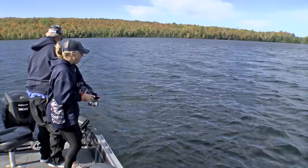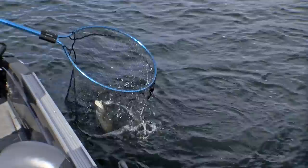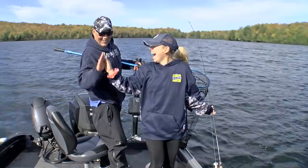Might be a walleye. It is a smallmouth bass. Look at the size of that, Blake. That is a beauty right there. You said you were going to catch a 5-pound bass. That was cool. I know, nicely done. And that was on that Castmaster, right? Yeah, I was just rip-jigging it off the bottom.